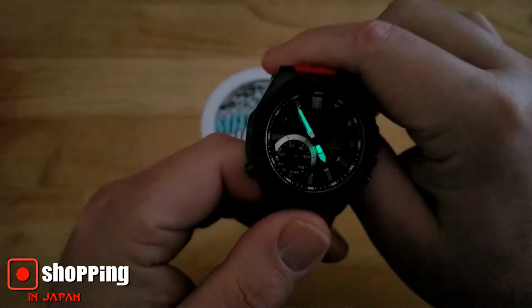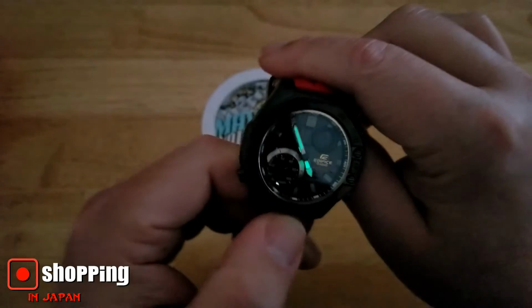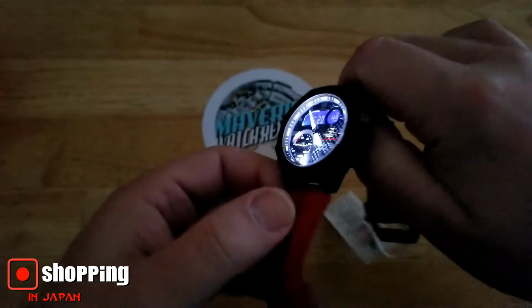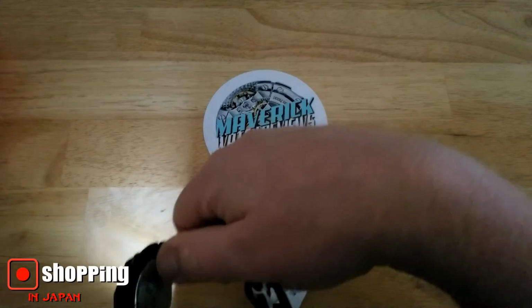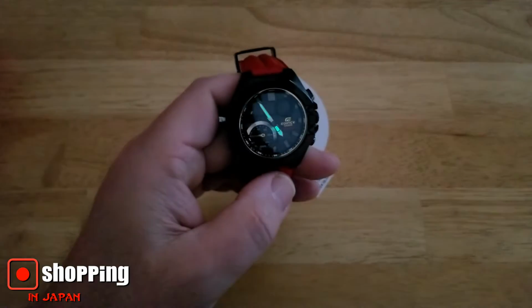Now you don't want to do this too much because obviously that's going to run down your battery. This isn't a solar watch. This runs on a regular battery. You got about 2 years. You're going to have to pop that case back open and change out that battery, which I'm not a fan of. Man, that light is really bright. Look at this. Watch, let's do it again. Look how bright that light is. Wow, good grief.